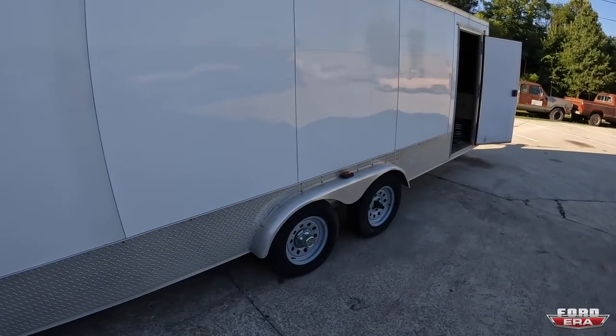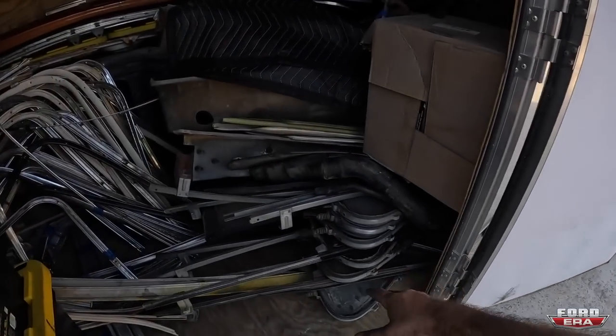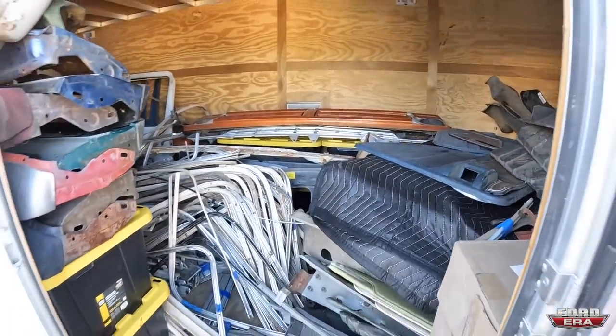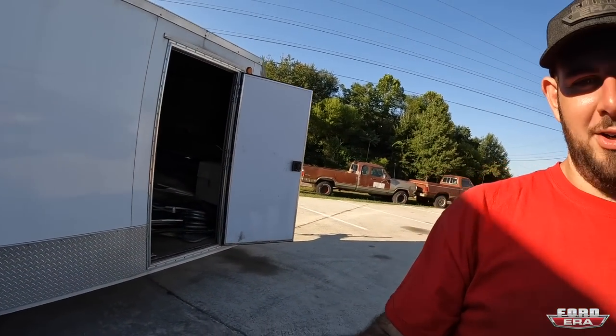I'm so ecstatic that everything fit how it did. And we got vent windows, door panels, all the trim, everything. Everything's in here and it looks great. So I'm not 100% sure of what the next step is.